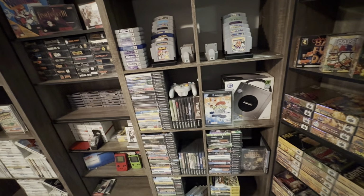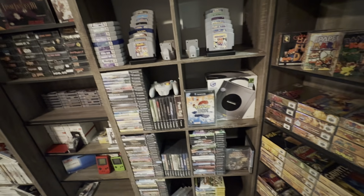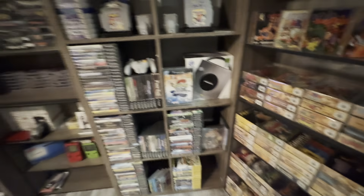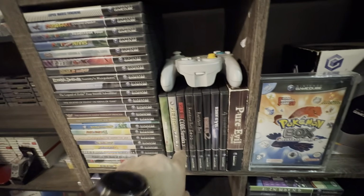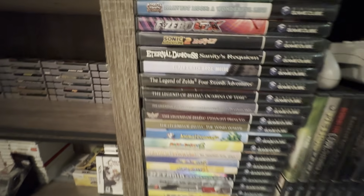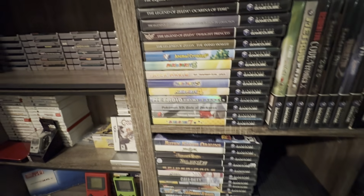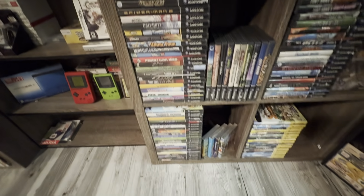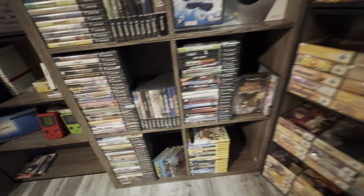Over here, GameCube. So Pokemon Box is the grail for GameCube. I also got Fire Emblem down there. That's another high dollar GameCube game. All the Resident Evils, Code Veronica, or at least when I got it, was very expensive. I'm not sure what it is now. And all the Legends of Zeldas, all the Mario Parties, Paper Mario, the Pokemon Gale of Darkness, all that stuff. Got all those. Pretty good sized GameCube collection.